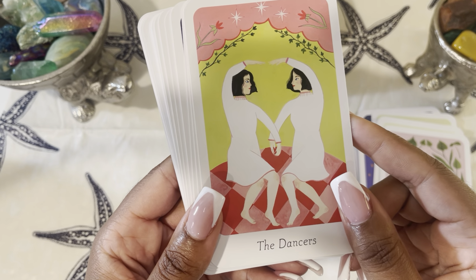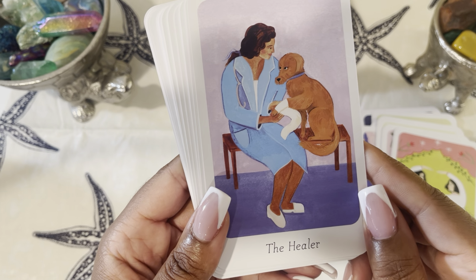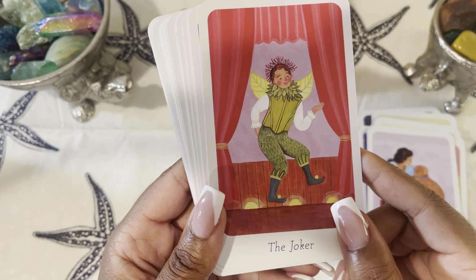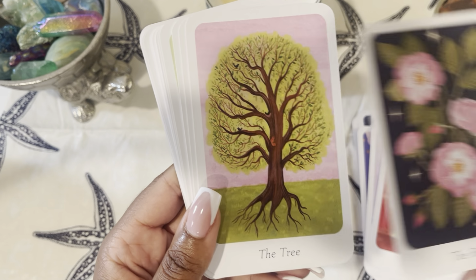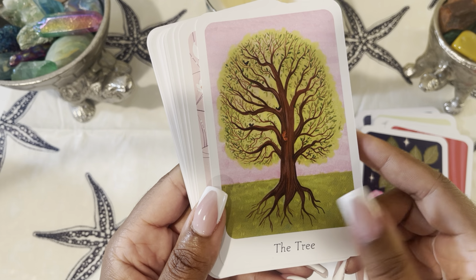The Dancers. Tell me this is not just super cute and that your inner child is not happy to see this. Like, because that's how I felt when I first looked at them. I was pleasantly surprised.